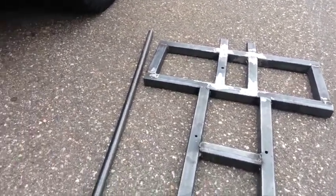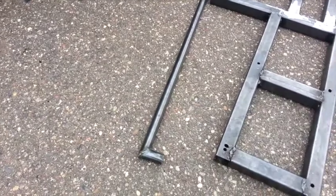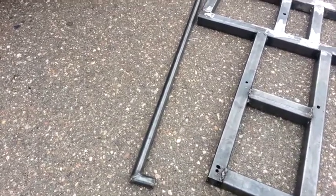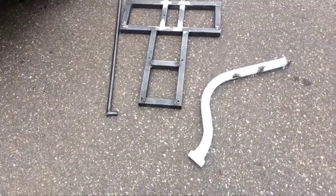That'll be done. This is the exhaust that I have to put a heat-resistant coating on because it heats up really fast. I don't want that to melt, so that'll be the new exhaust. And yeah, that's what I've done this week.